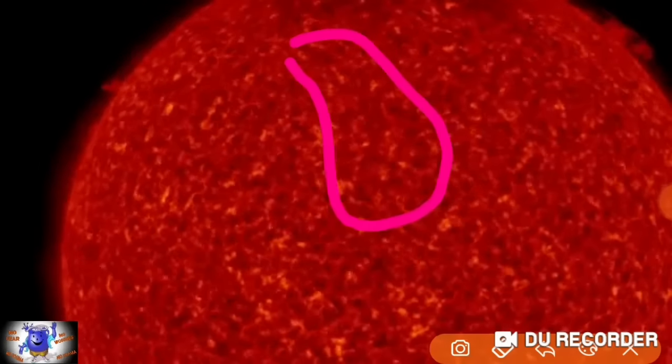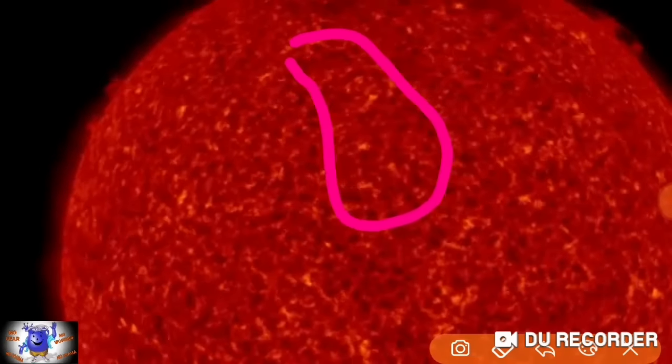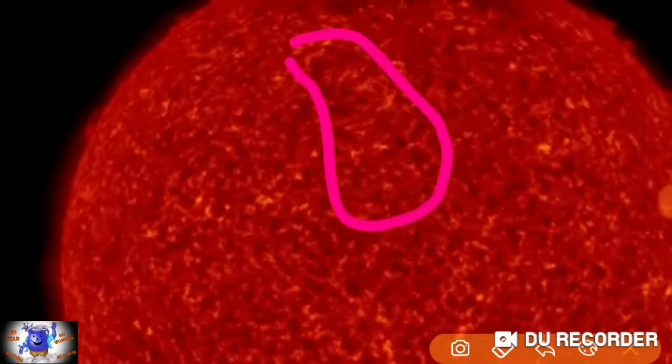Right about there. See that move? Okay, let's see if I can't zoom in some more. Yeah, I can zoom in some more. Again, it's kind of in there. And it is hard to see on this 304. It really is. See that kind of move across?